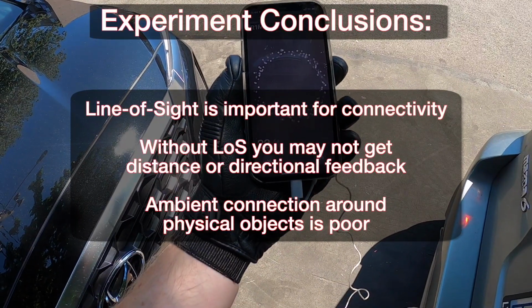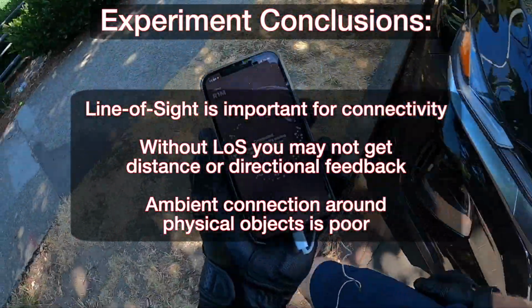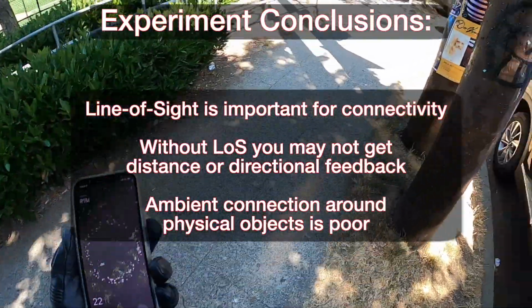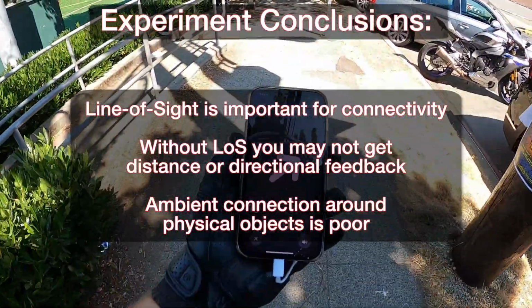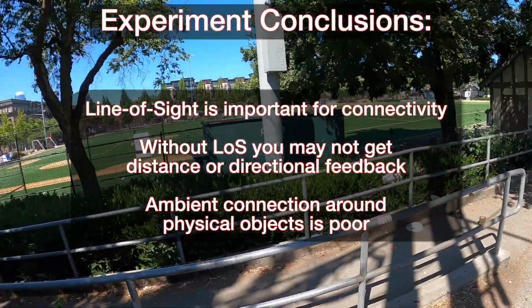So to summarize this test, the signals coming out of these bad boys are not strong enough to push through materials that are known to impede radio frequencies. Line of sight's also going to be really important in order to start getting feedback like directions or even distances.